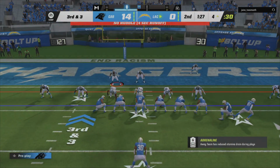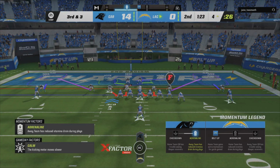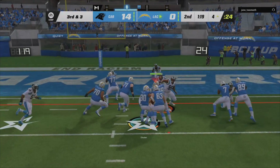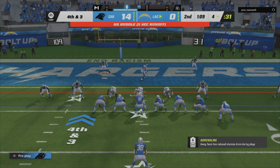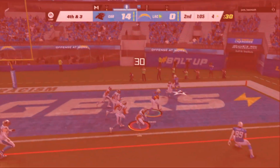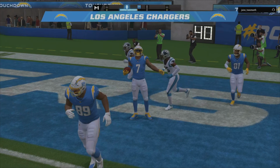Here comes play number 9 now as they come up on a 3rd and 3. They'll try to pick up the first with Eckler, and not going to be able to push this forward. He runs into a wall right at the line of scrimmage. On 4th down, Herbert. And this will be caught in the end zone for a Chargers touchdown.